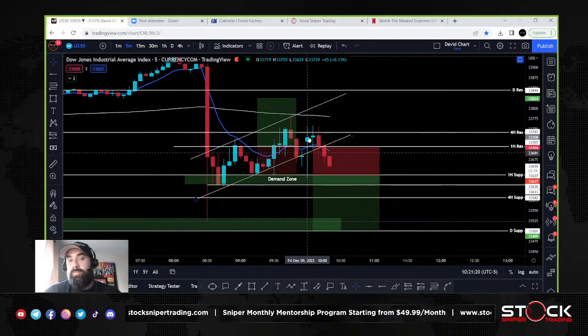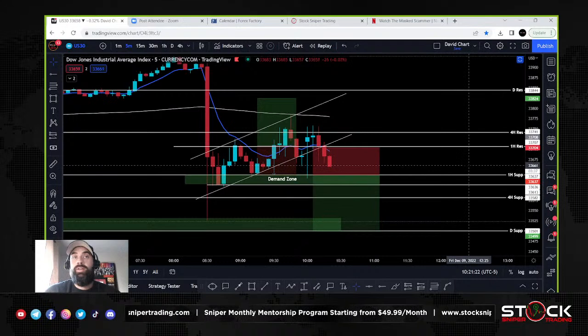It gapped up, gapped down. They would have been in and out. They would have tried to get in. So that's the key thing. When you have back-to-back folders, guys, it's really important to just understand when to watch and when to walk.